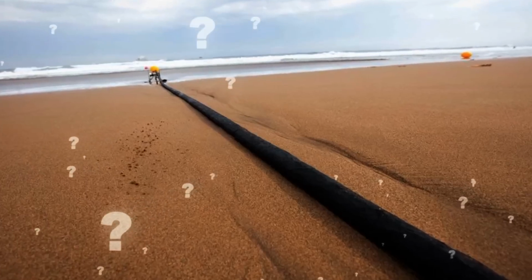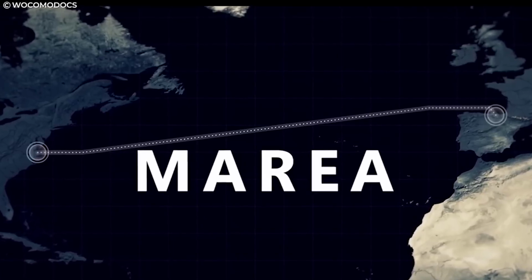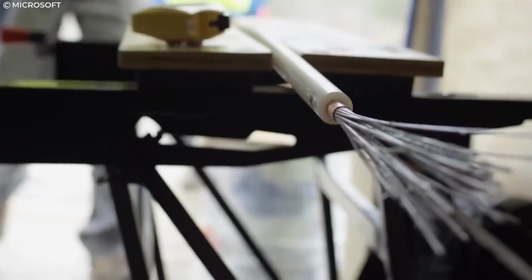So how fast are these undersea modern cables, you might wonder? Well, the recently installed Marea Transatlantic Undersea Cable, which became operational in 2018, is capable of carrying 224 terabytes of information per second along its 8 fiber optic pairs.